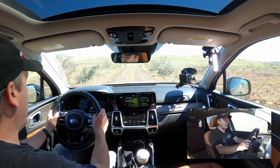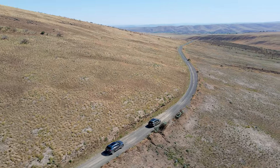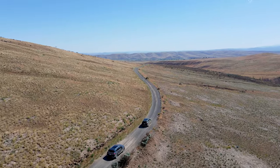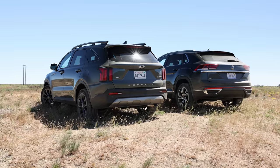I do like a lot about this vehicle, and the dual clutch transmission never overheated. So that's our adventure in the 2021 Kia Sorento X-Line and the Volkswagen Cross Sport, which is really just a two-row Atlas with a little more aggressive roofline. But I do like it. I think it is a good-looking vehicle.